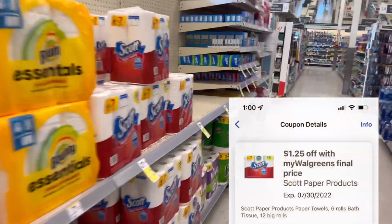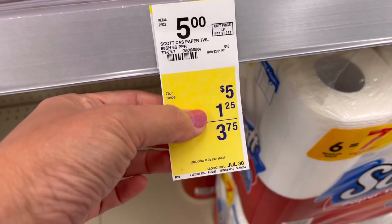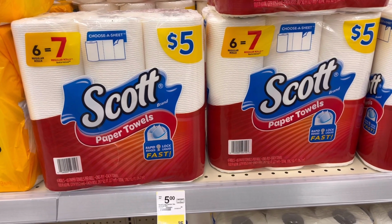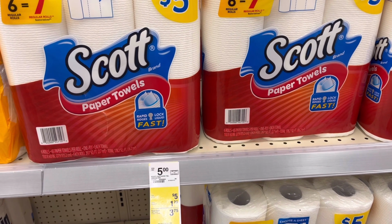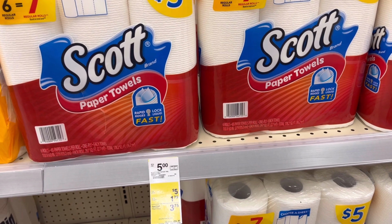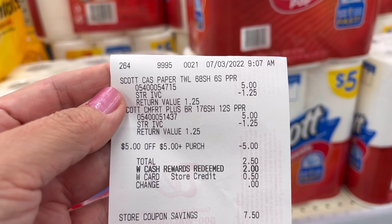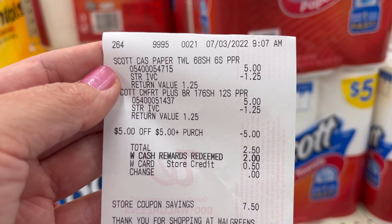They are $5 as well, and we have that $1.25 IBC coupon. It's a store coupon that you can use, so your total will be $3.75 each, times two will be $7.50, and I use one of the $5 store registered rewards that I have, so I only pay $2.50, and I use $2 in Walgreens cash rewards. And here is my receipt, so right there, and I use $2 in Walgreens cash rewards and pay only 50 cents out of pocket.